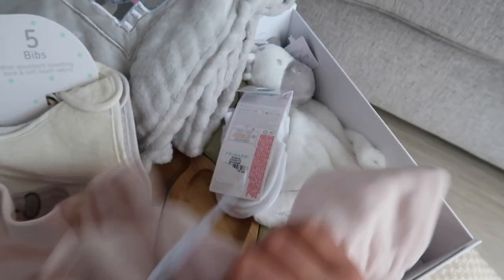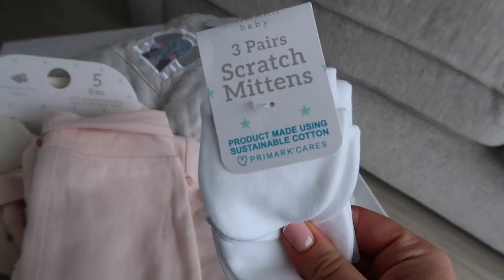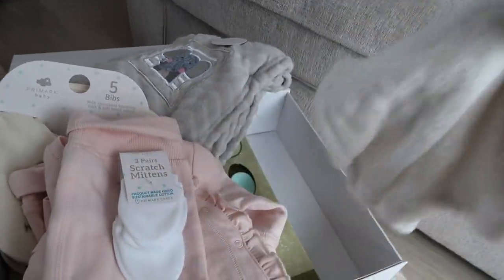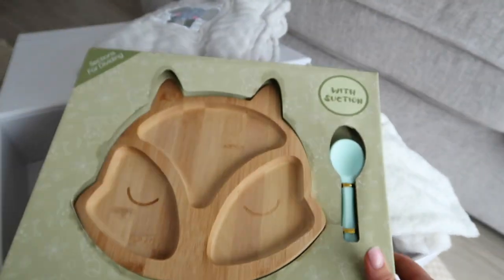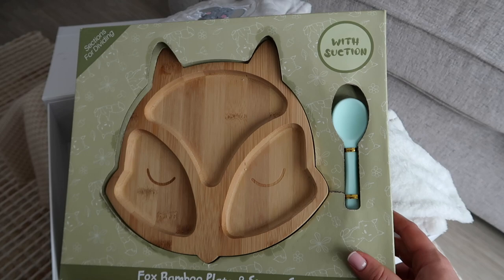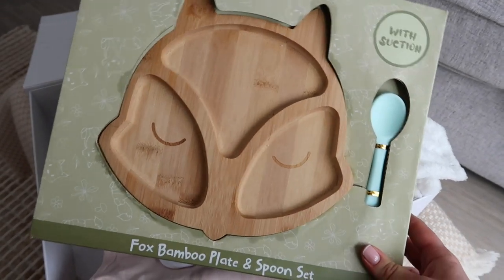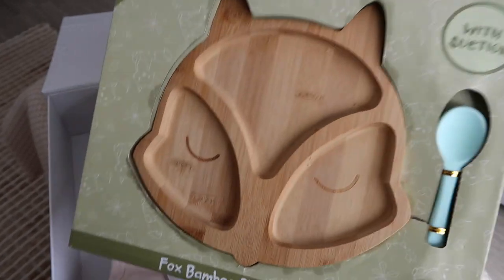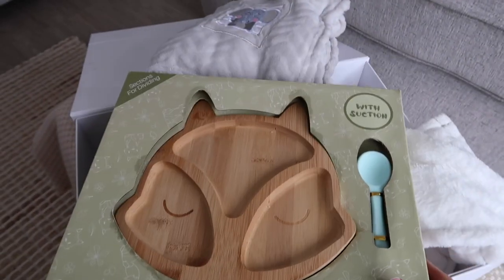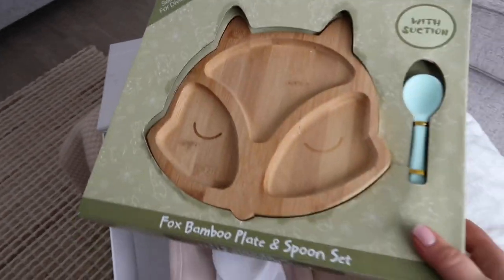Oh, so cute. And then a little pack of mittens, and then a little snuggly toy. And then I really love these. Obviously this is not going to be used for a little while, but the little plates and stuff that they can eat from, bamboo plate and spoon set. So I really like that, for when they're eating more solid foods and whatnot. But yeah, lovely little hamper.